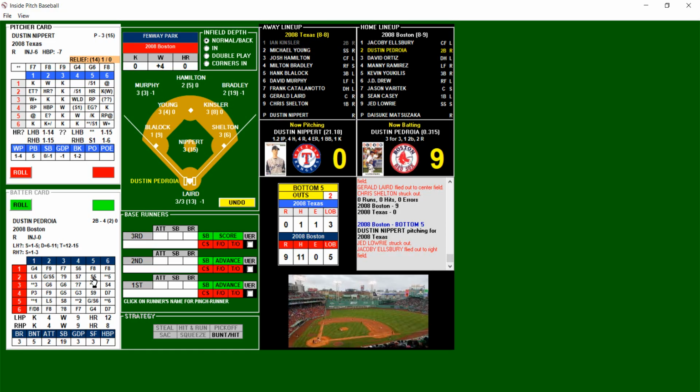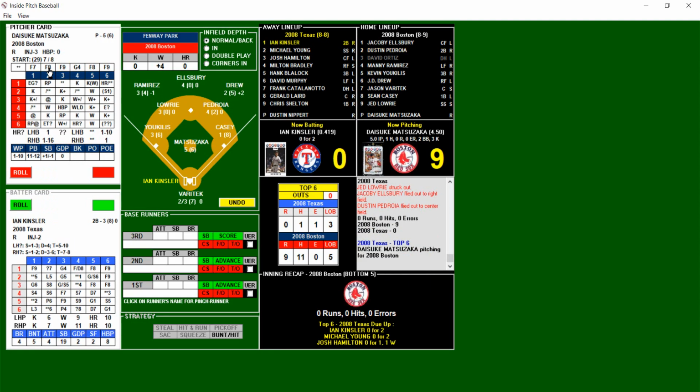Dustin Pedroia is up. He's 3 for 3 with a double and a run scored. And here is the pitch. And that is going to be a 6-3, column 6, row 3, double question mark, single on a 1 to 6. The 11 is too high. And that's going to be a 4-5, column 4, row 5, double star 2, fly ball out there to Hamilton. And that will retire the side.